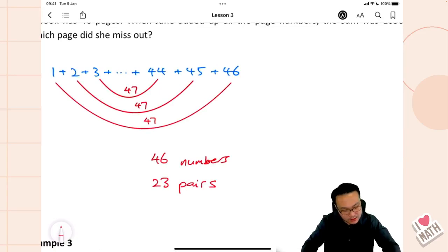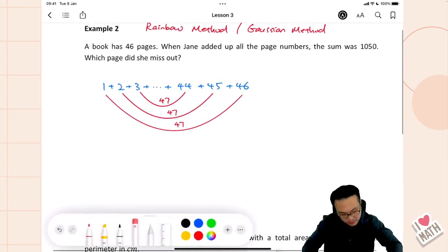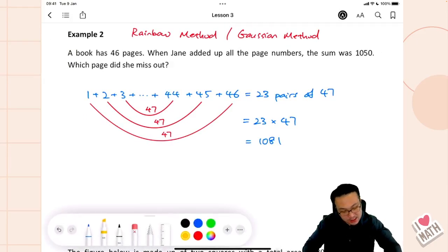It is as if your class has 46 students. Then your teacher tells you, everybody go and find a partner. Then there will be 23 partners, right or not? Because you need to divide by 2. So now you know that you have 23 pairs. Okay, students? So we have 23 pairs of 47. Let me write it down. 23 pairs of 47. That means the total value that I'm supposed to get is 1081.